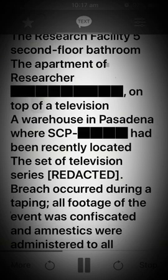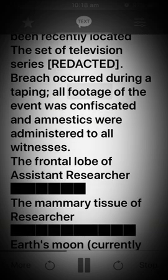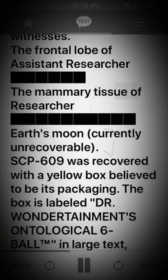researcher, on top of a television, a warehouse in Pasadena where SCP had been recently located, the set of television series, redacted. Breach occurred during a taping. All footage of the event was confiscated and amnestics were administered to all witnesses. The frontal lobe of assistant researcher. The mammary tissue of researcher. Earth's moon, currently unrecoverable.